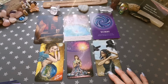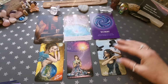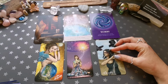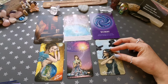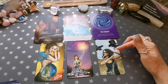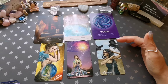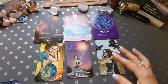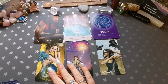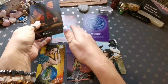We've got the Two of Swords, and this ties in, as I was saying earlier, how they were going, like, you need to let go of the worry, and that not knowing the outcome isn't going to change anything. Let go of the control and the anxiety of being pulled this way and that way. And then, as you can see, we've got these two cards. Let's lift these up so we can see.